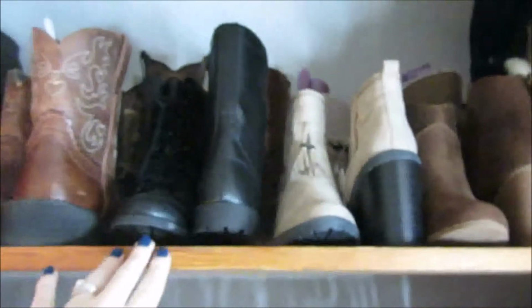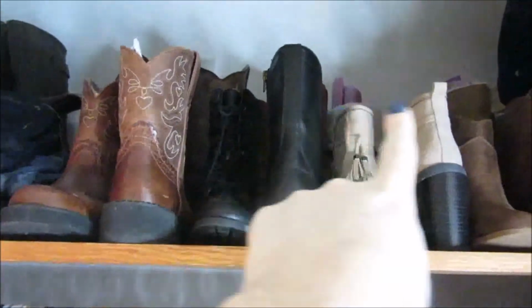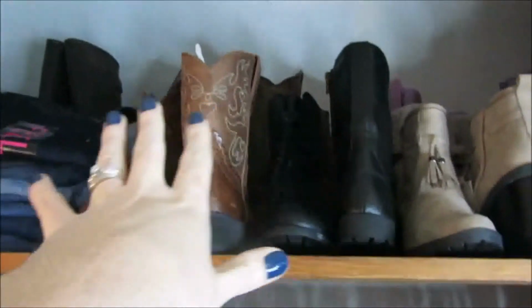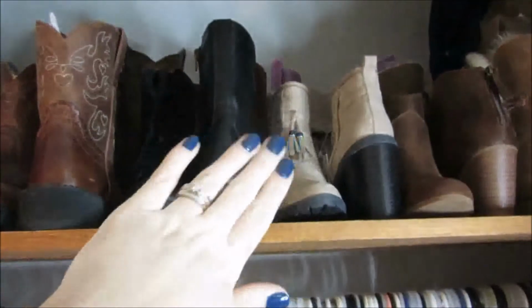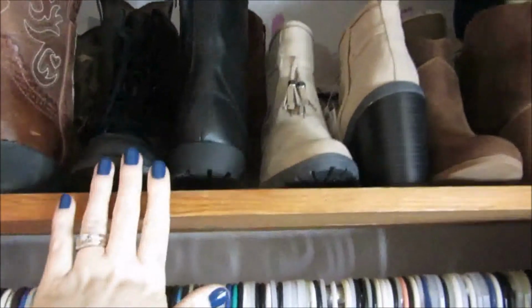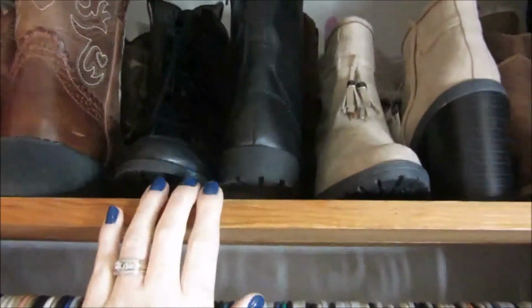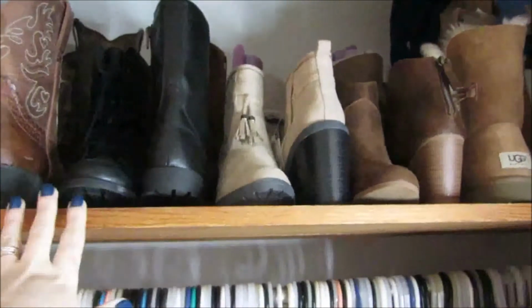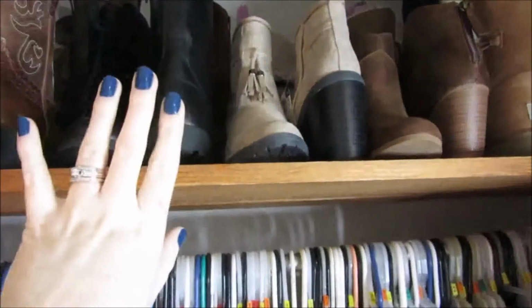Very soon my husband is going to build another shoe rack to go up here so I can put all of my tall boots on them, and hopefully I can scoot all of these back. Little does he know, I'm actually having him build me the shoe rack so I can have more shoes. Okay, yeah, that's the idea, but he doesn't know that, so don't tell him, okay?